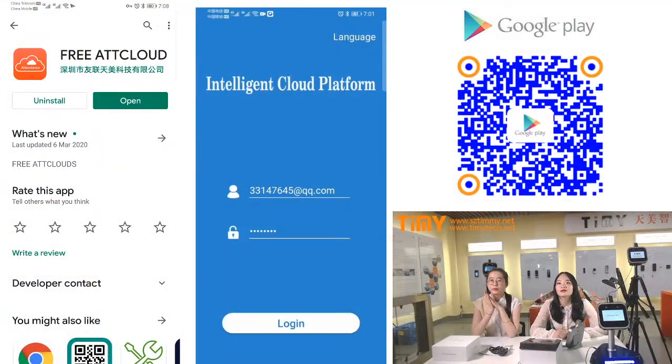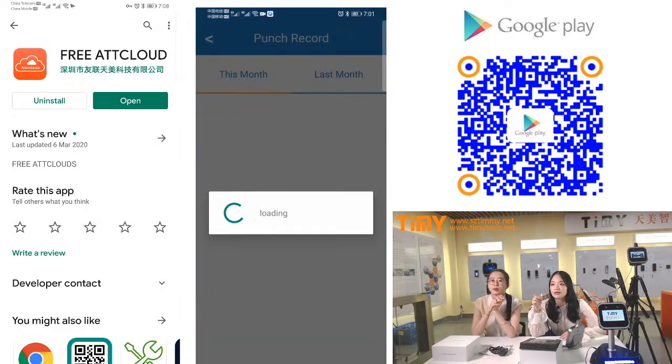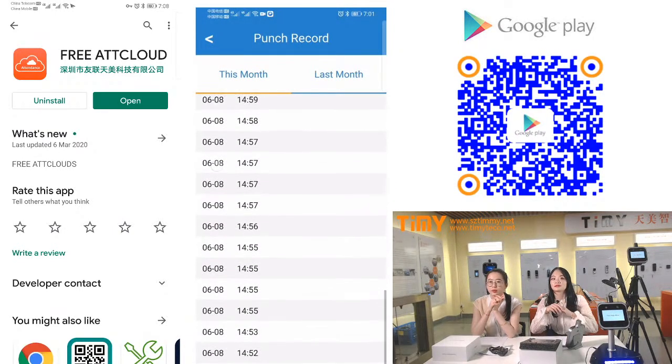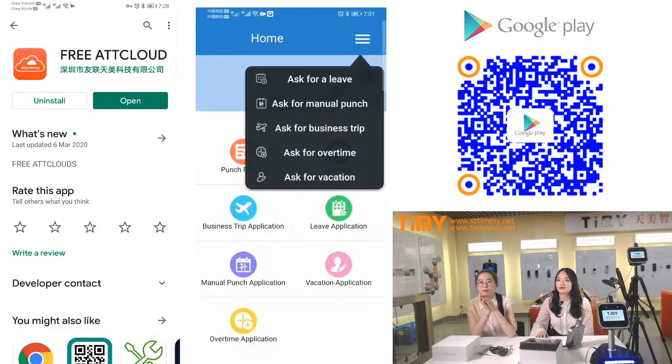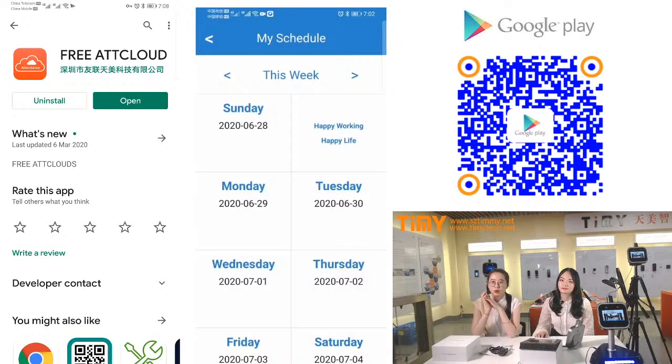Now this is our mobile app. This is the interface, intelligent control. That is the barcode to download our cloud software mobile app in Google Play. If any friends are interested, they can scan the barcode to download our mobile app. So now we also know about the software. This machine is very strong in both hardware and software function. That is why it has become the hottest selling product right now.